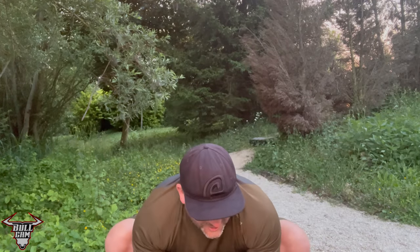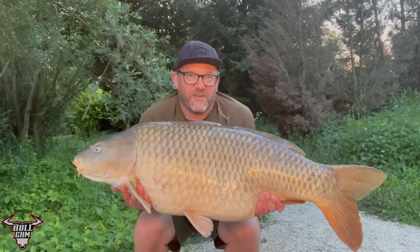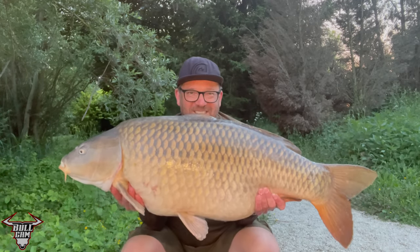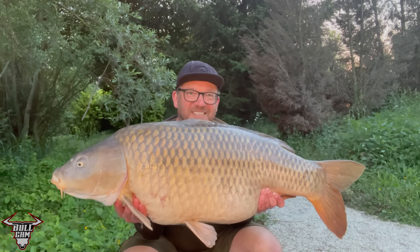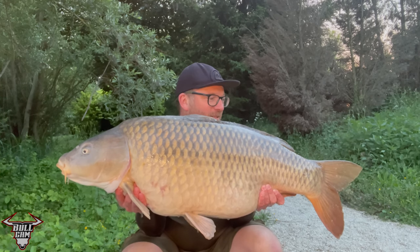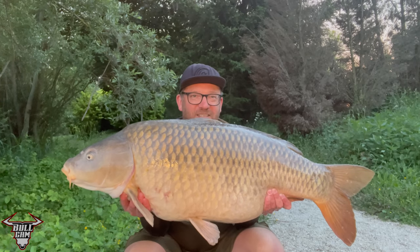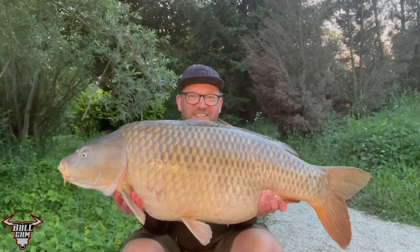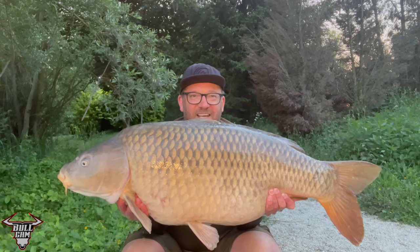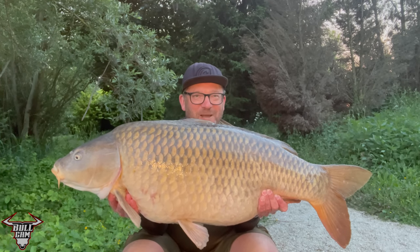Morning, just after half past 5, and the margin rod's gone again with this 47.4 common. Check that out. That is awesome. That is a proper carp. And after a disturbed night's sleep, a duet of commons, and the cat's going at it in the background. What a lovely way to start our final day on the lake. Mega, absolutely mega.